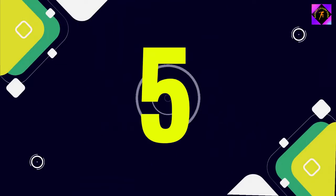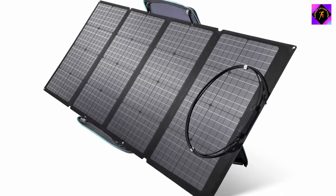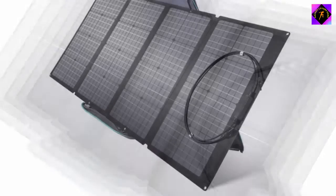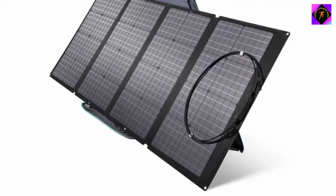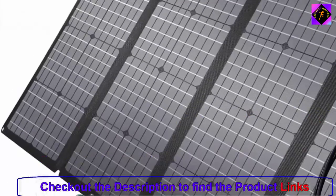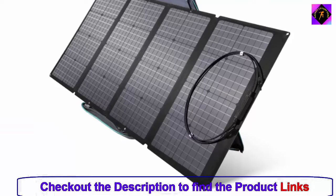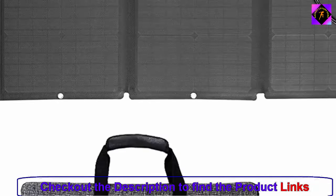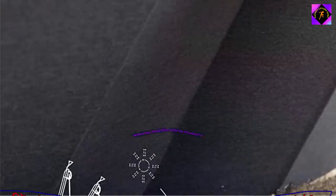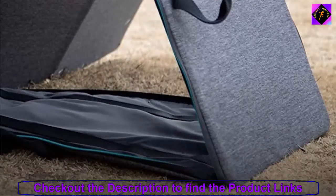Product Review Number 5. 160-watt portable solar panel for power station, foldable solar charger with adjustable kickstand. About this item. Portable and foldable. The EcoFlow 160-watt solar panel is portable, foldable, and compact, weighing just 15.4 pounds, 7 kilograms. From camping to outdoor activities, unfold the solar panel and start capturing solar power in seconds.